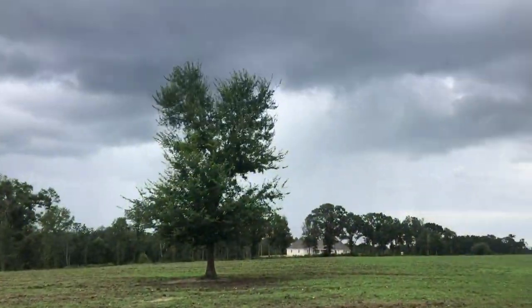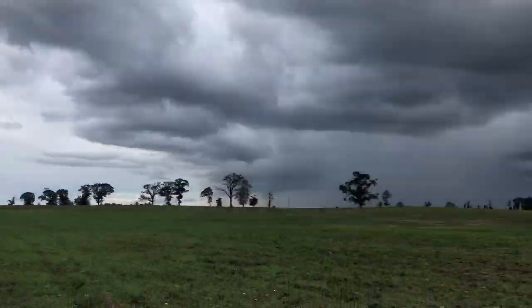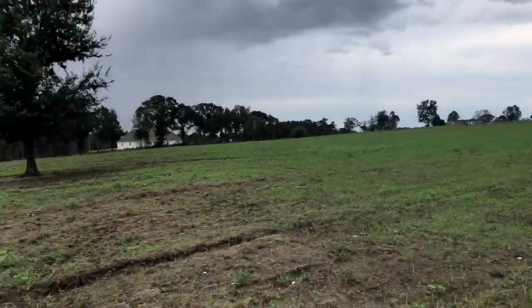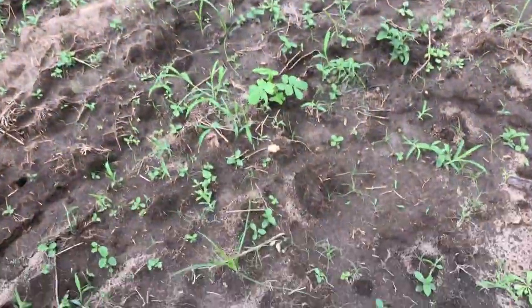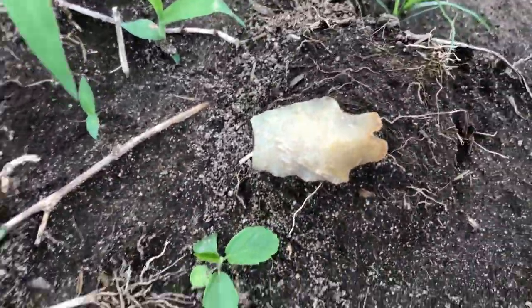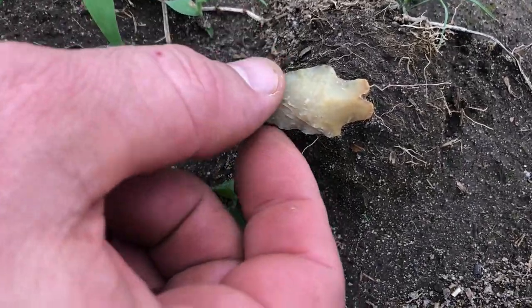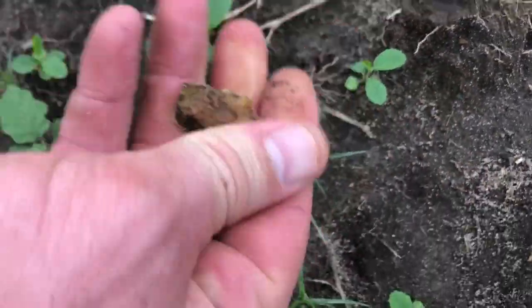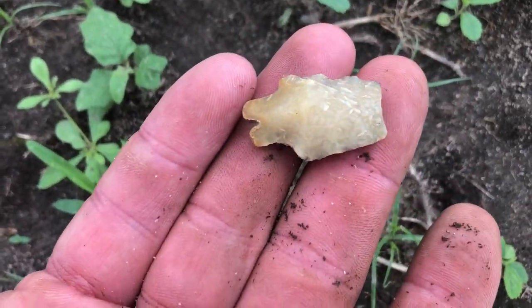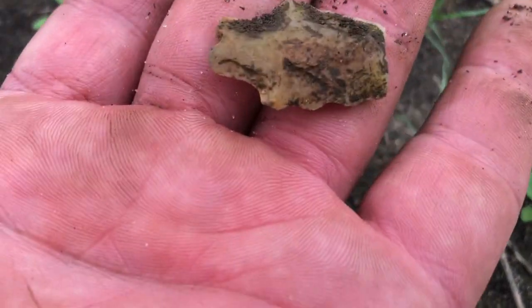All right, we're still going, guys. We got plenty of ground to walk. Probably got some storms moving in here pretty soon. Some more rain. We've had our share. But it's a good thing when you got a field to walk. Zach just walked up on this. Little heartbreaker. Yeah. Oh, it's thin. Dang. I bet that's got some see-through to it. I bet it do too.